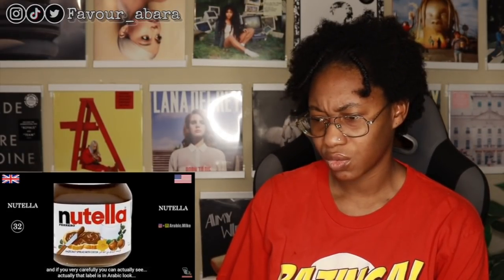Nutella. You would say what? Nutella. We would say Nutella. So, nu and nut, basically. And if you look very carefully, actually, that label's in Arabic. Look, karima el bendak ma'ak el cacao. Hazelnut spread with cocoa, yum.